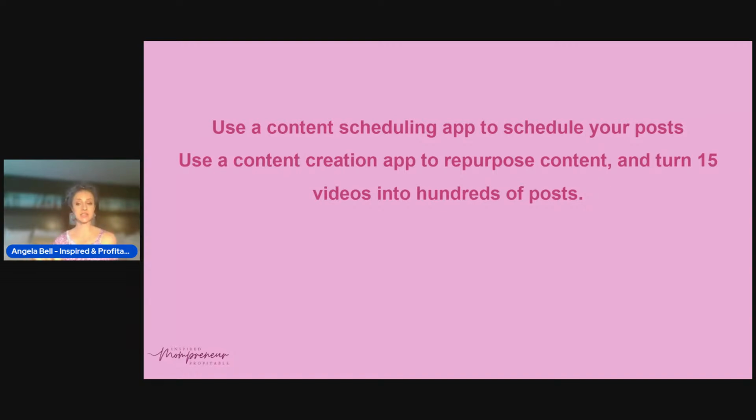And then use content creation apps to repurpose the content. Okay. You can actually put videos into content creation apps and have it break it down. You can have it be transcribed and turned into quotes. You can have it be turned into blog posts. You can take all of this stuff and turn that 15 days into hundreds of posts. So now you've done 2 days worth of work to create 15 days worth of content. And you now have 3 to 6 months worth of posts available to put out.